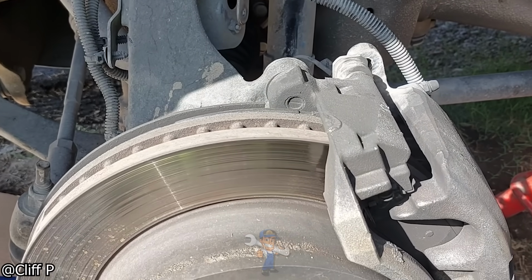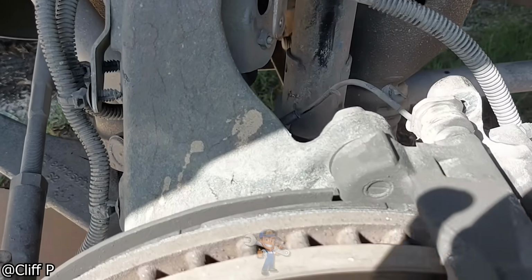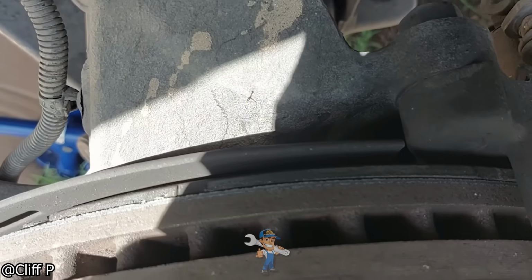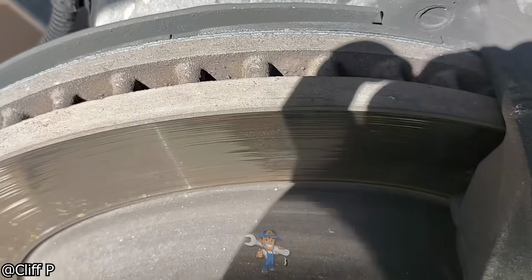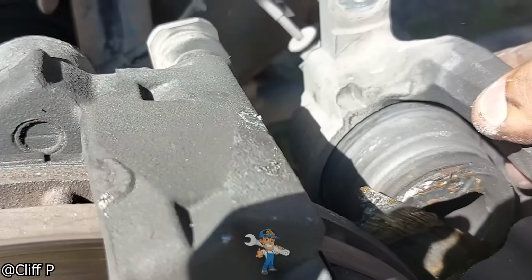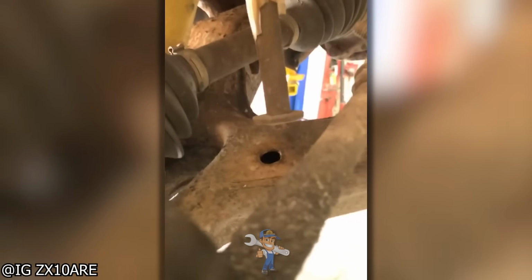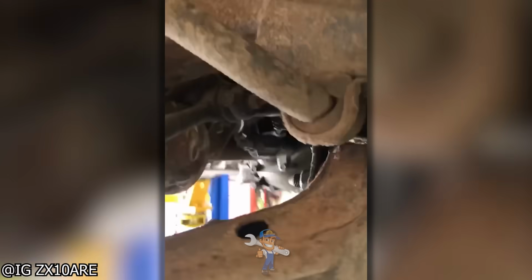Customer complained that he was driving and he lost front brakes. Pulled the tire off. I could already see the brake pad on the inside, right in the rotor. Pulling this off. There you go. Customer states my truck feels loose while driving and turning, and this is what their sway bar looked like.